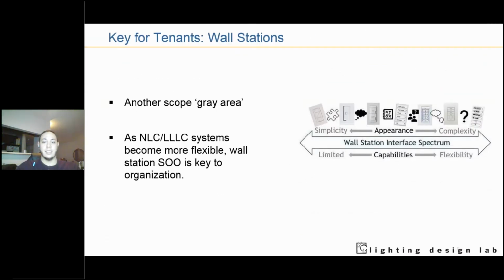Key for tenants, wall stations. It is just like sequence of operations. It's a scope gray area where there's not one person that is being designated as, it is your role to specifically develop a sequence of operation, or it is your role to ensure that wall stations get engraved. A lot of projects go unengraved or without meaningful engraving.